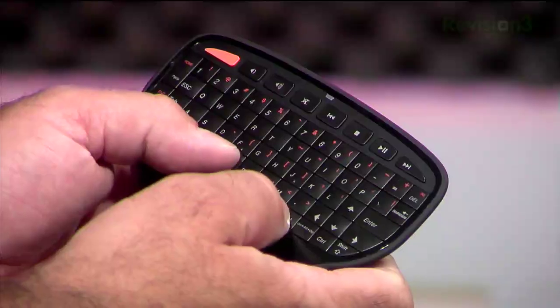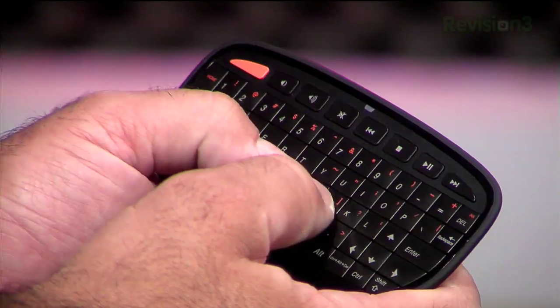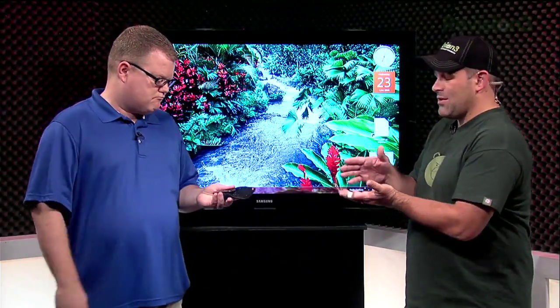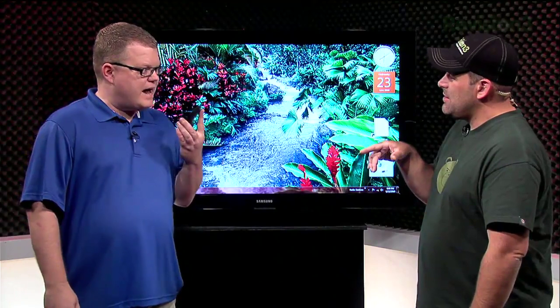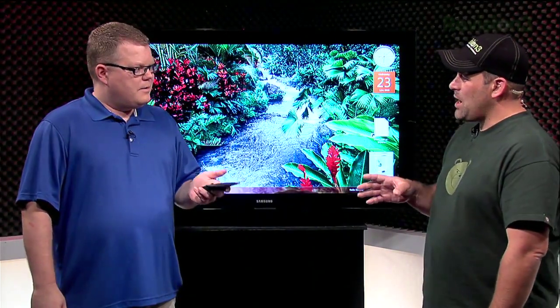Totally. If you're used to a hardware keyboard on a phone, it's actually going to be super fast for you because it's going to feel so similar. I've got to say, the only thing I don't really like about that, other than the shiny part on the top that picks up thumbprints, because I hate shiny stuff that picks up fingerprints, is the trackball feels kind of cheap. You actually heard it. It does rattle a little bit.